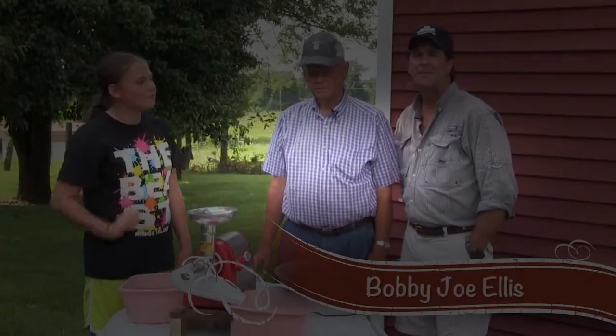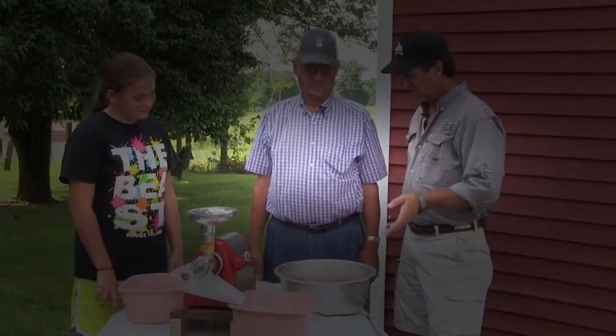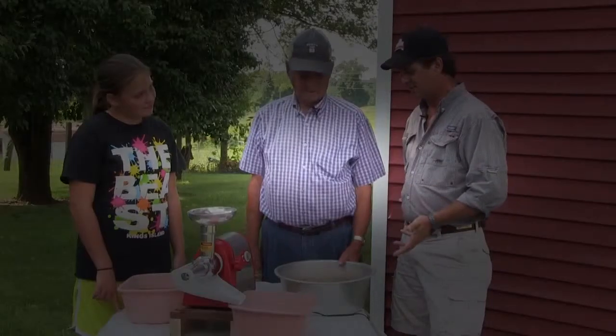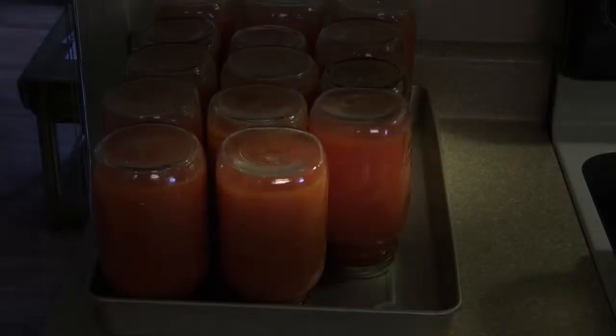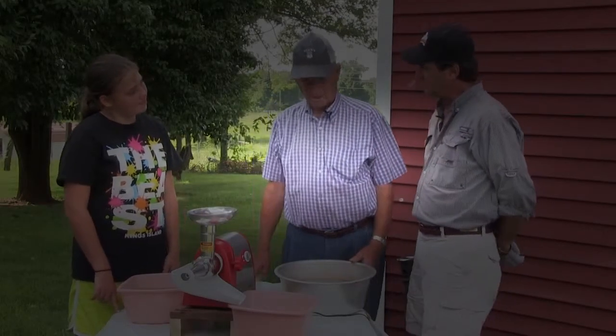All right, we're back at Bobby Joe Ellis's, and he's got his helper Bailey today. One of the best things that happens about this time of year is tomatoes. There's so many things you can do with them, but my favorite is probably the same as yours. It's tomato juice. You can't beat it. How many quarts of tomato juice would you put up here? Well, last year we had 120 quarts.